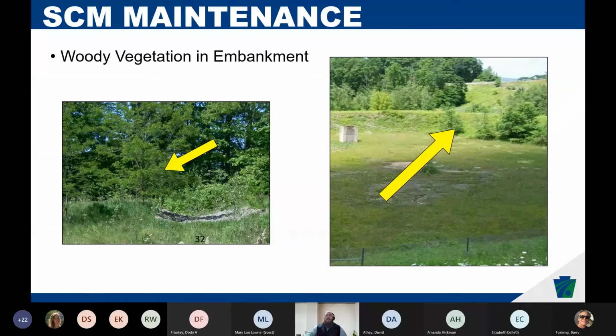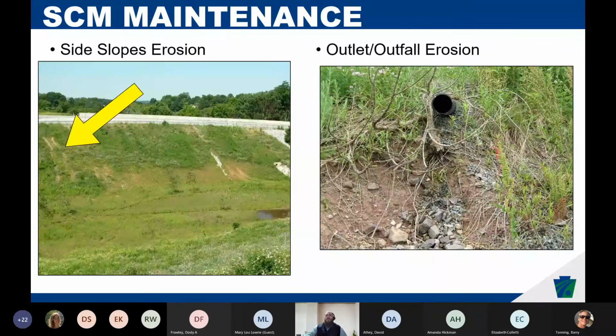Erosion, a lot of times in the department, we like to tuck our SCMs along our roadways. So some of these embankments lend to more erosion if we didn't get that good established vegetation. Same way with outfall erosion as well.